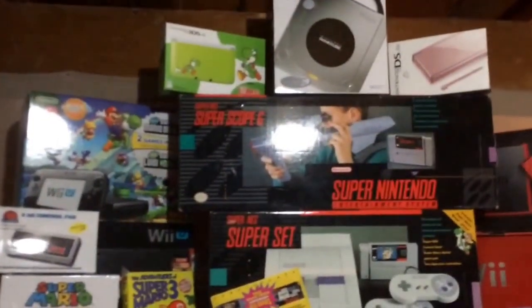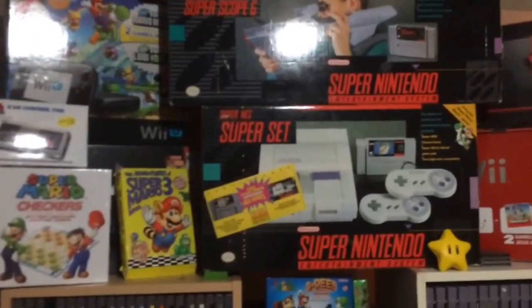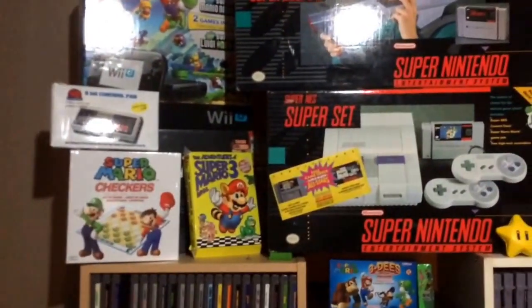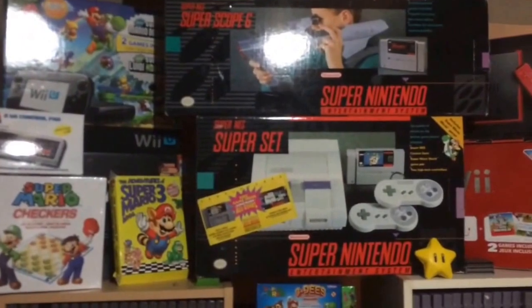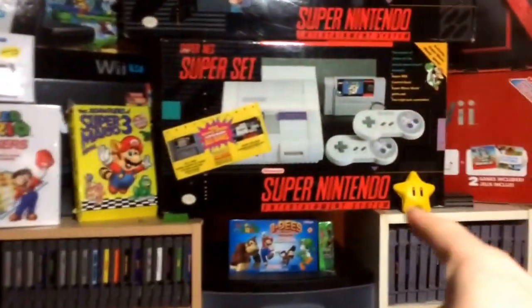Let's start off with Nintendo stuff behind me here. Okay, so starting with the Nintendo stuff, not really much has changed up here. I'm sure some of you saw the video where I got the Super Mario Checkers. Other than that, for box things for Nintendo, nothing's really changed too much. This came in a loot crate. My little star dude there.